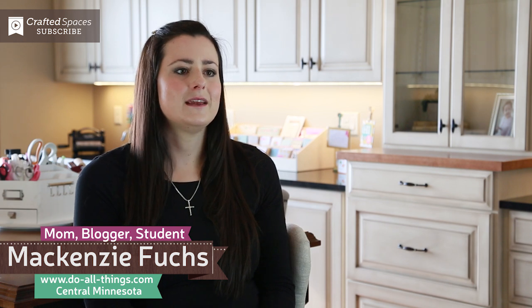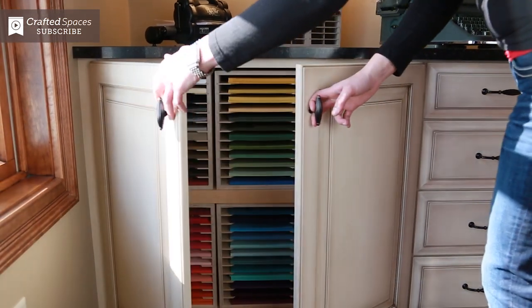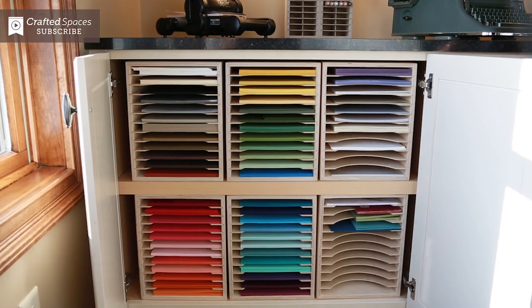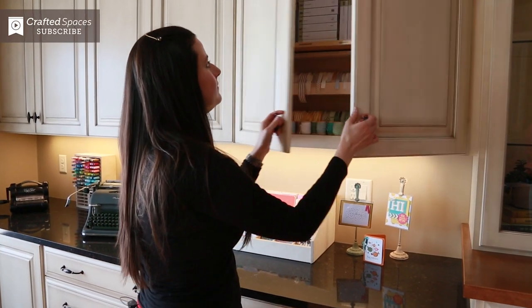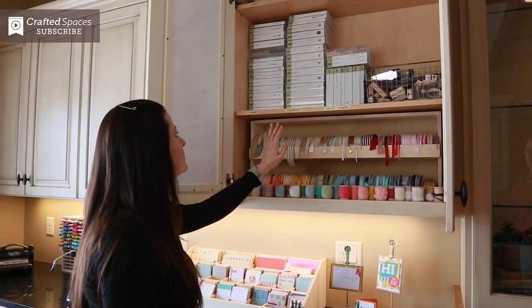A piece of advice I have if you're looking at creating a new space or to better your space you have now is sit down and just dream. What does your dream craft room look like? For me, it was having things organized by color. I really like that. I think it looks great. I wanted my stamps organized by theme, so I could easily say, oh, I need a birthday card and just go to the birthday stamps. Those are easy things to implement into a room, and you'll just feel better about your space already.